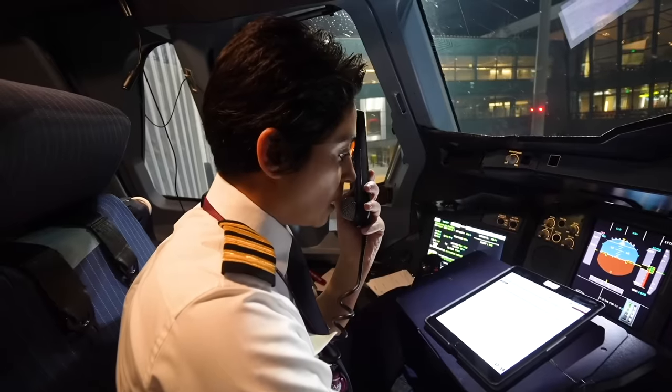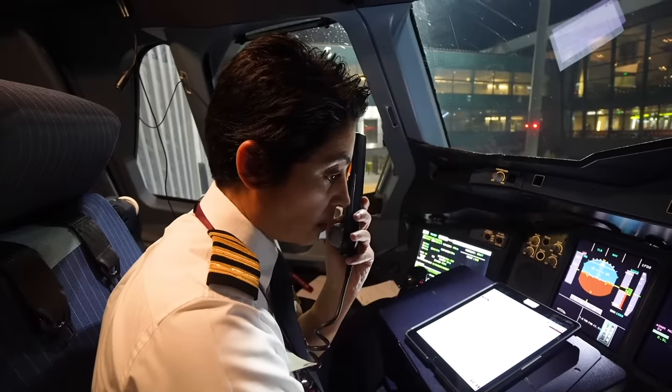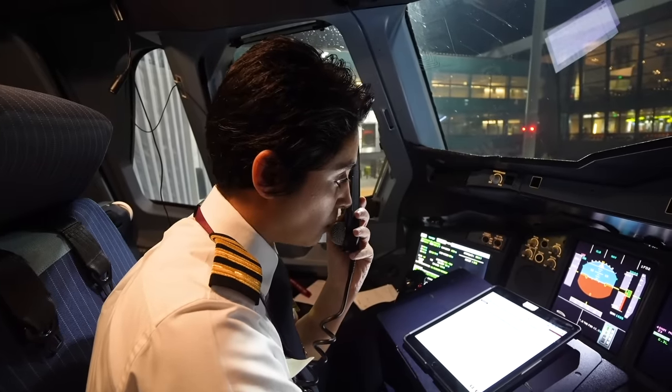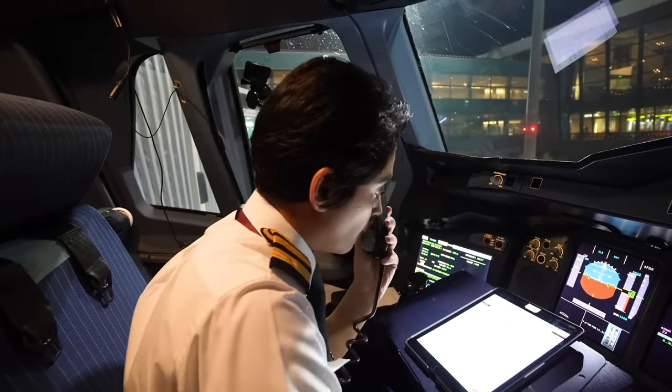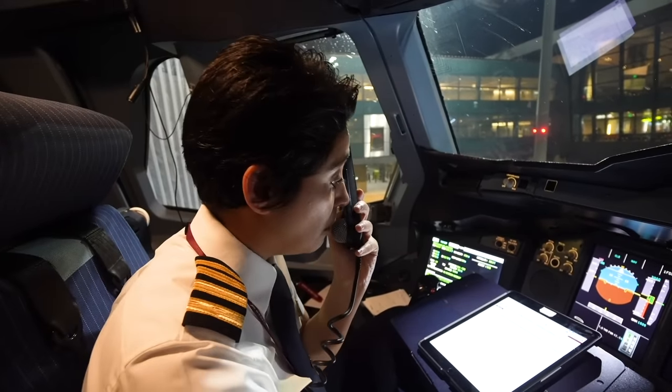Thank you. Ladies and gentlemen, very good evening from your captain speaking. My name is Fatima and I'm sharing the cockpit today with my colleague Rodrigo. I'd like to welcome you all on board on behalf of the crew of Qatar Flight 834 from Hamad International Airport in Doha, Qatar to Bangkok in Thailand.